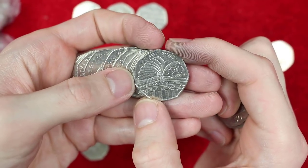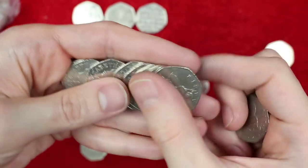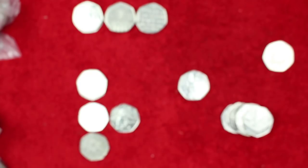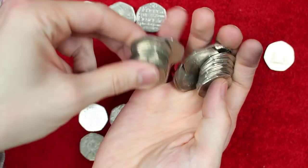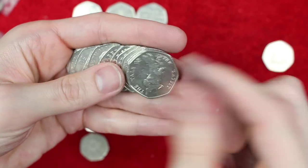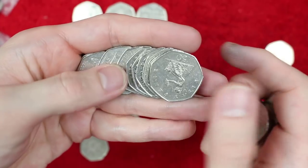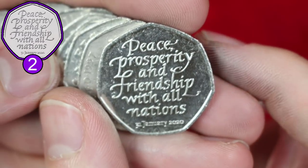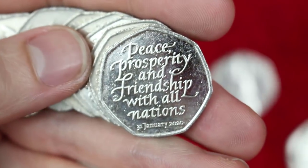We've got public libraries. And another public libraries. Is Peter Rabbit. We're not getting many 2017s today, to be fair. Normally we find them by the bucket load. There's another Brexit. Jeez. Is this going to be the start of an onslaught of Brexit coins? Who knows? But very cool to find it.